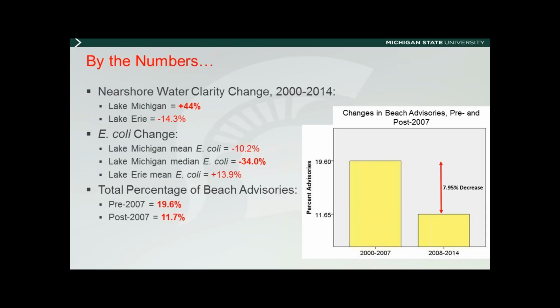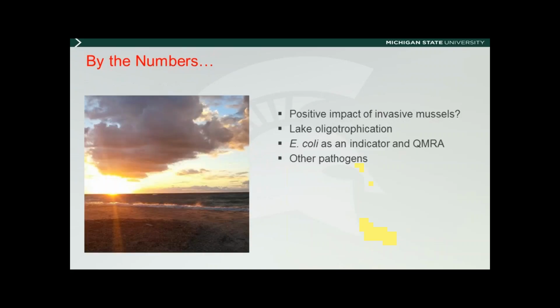And then for all of the beach managers out there, what we're all concerned about, the beach advisories and overall beach health for users, we actually saw a decrease in the probability of beach advisories of nearly 8%. So the chance that any given beach on any given day is under an advisory has gone down from pre-2007 levels of 19.6% to post-2007 levels of 11.7%. So of course that seems to be pretty good news. But of course there are a lot of other implications there.